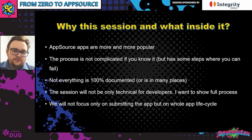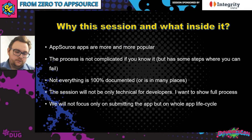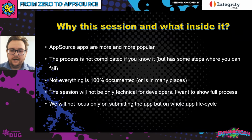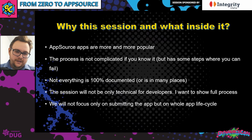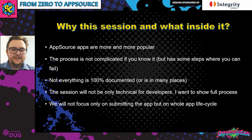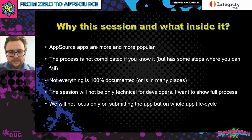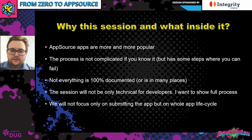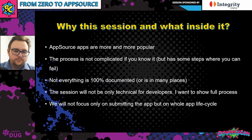Before I start, a few words about what will be in the session, and why. First of all, AppSource apps are more and more popular right now. In October 2020, we had around 1,000 apps, and it was a big achievement. Now we have almost 1,300, so a few months later we have 300 more apps, which is quite a lot. The process to get an app to AppSource maybe is not complicated, but it's not documented so well, I would say, and a lot of people have a problem with that.